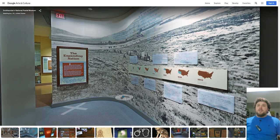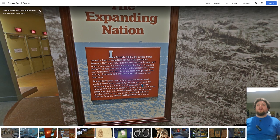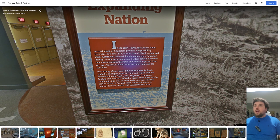The expanding nation. Oh, take me back. There we go. In the early 1800s, the United States seemed a land of boundless promise and possibility. People thought we had manifest destiny to rule from sea to sea. Settlers poured in here from Europe and Asia, driving American Indians from their ancestral homes in the land rush. Yep. The territory alone was of little value unless the lands could be developed. Stagecoach companies holding mail contracts helped secure those areas, turning rough trails into well-traveled roads.